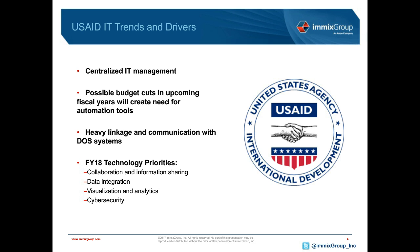Now, there's a good chance the organization receives even more budget cuts in the upcoming years under the current administration. And if that is the case, we will see automation technologies prioritized. So if you have those technologies, you'll want to reach out to indicate now how your technology can help with the cutbacks on manpower and resources currently used for projects and overhead.